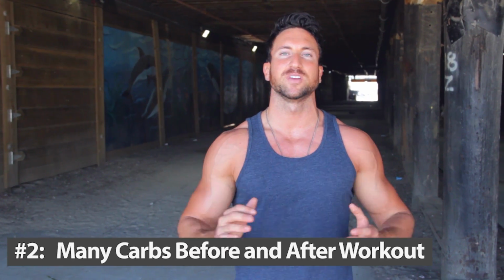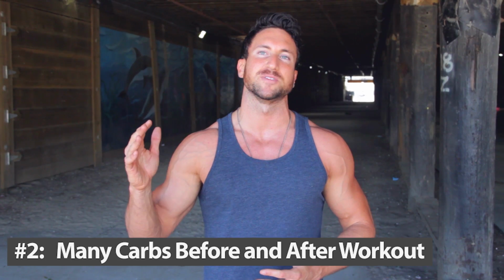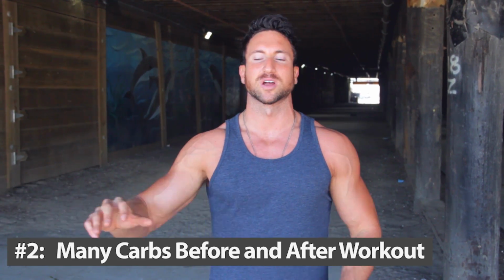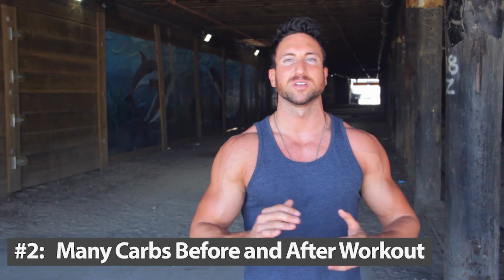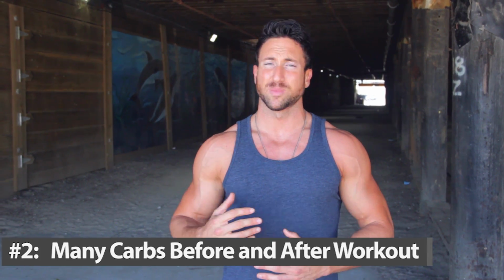So number 2 is I will do heavy carbohydrate consumption 2 hours before and 2 hours after I work out. So there's like a 4-hour window where you want to feed your body a lot of quality carbohydrates. And remember that when you work out and you're in the gym performing all these compound exercises, this is a really anabolic time for you to spike your insulin.